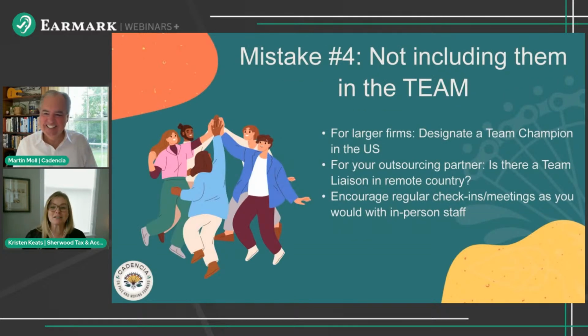Okay, so this is a big one for me personally. We see this mistake. I've made this mistake. It's easy to forget about folks that aren't sitting there in your office or down the hall from you. So make sure that you are including your outsourced team as part of your team. So what could this mean? I think it's really easy to have a person that's doing work for you, especially if you have a really great system or process where they get assigned work and they just need to log in and they'll see everything that they need to work on.